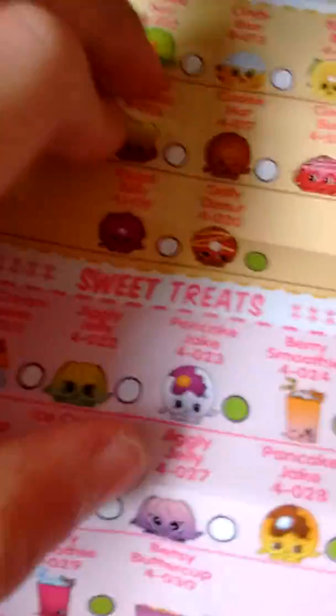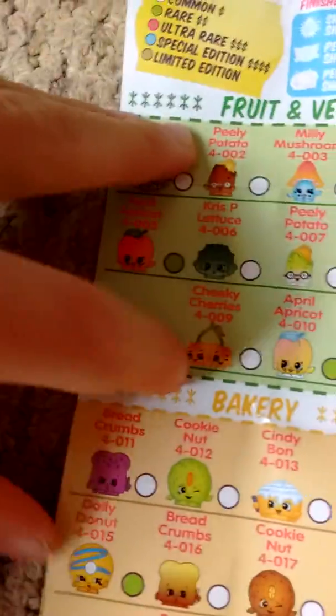So, and you also get a season 4 Shopkins checklist. So let's try to find them on it. Oh, sweet treat, Pancake Jake is there. And then we got Cheeky Cherries there. Okay, next we got a 12 pack Shopkins. So let's open that up.